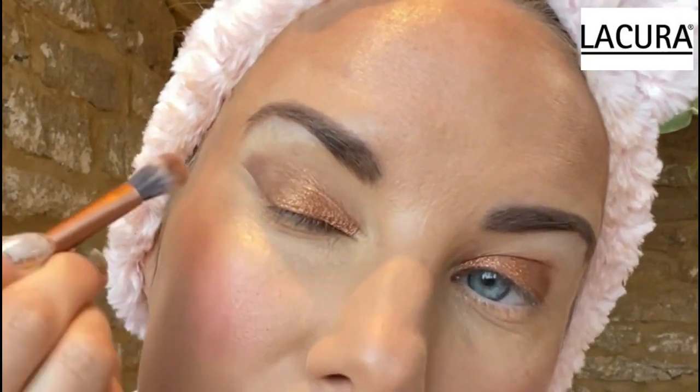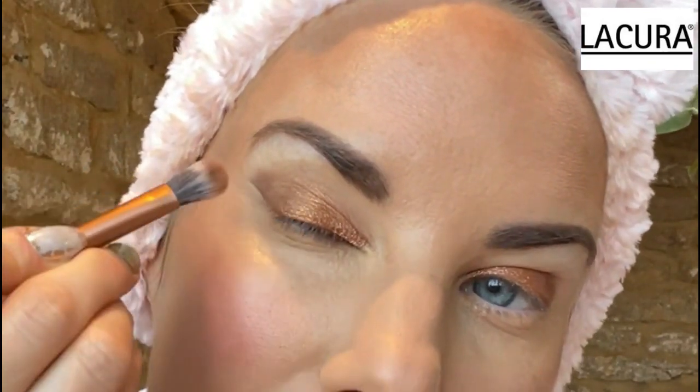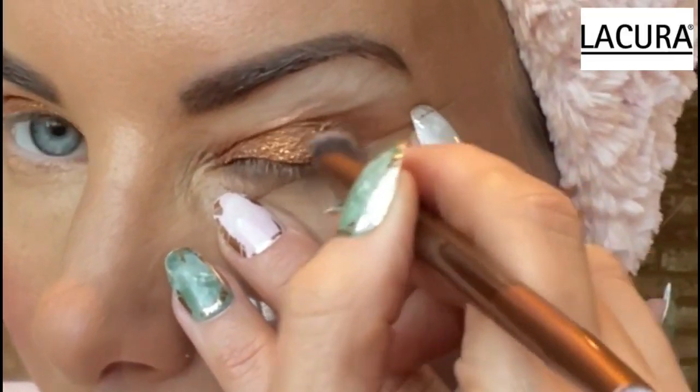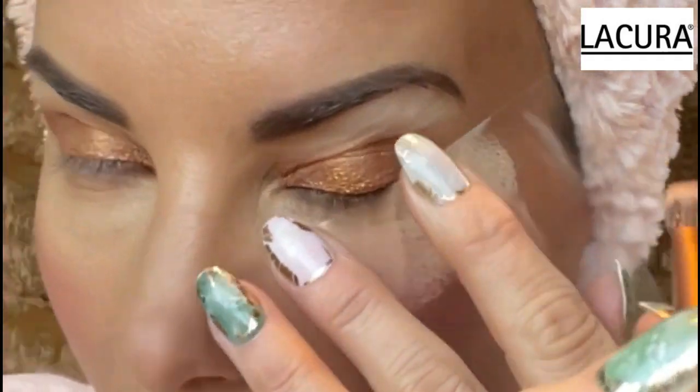Okay, so at the moment, obviously it's very sharp, but you're going to be blending that in and blending it around the top. So you've got your shape already and it follows your eye line. I'm going to carry on and do this eye as well. You literally don't need to hold it there for very long. It's just to give you a little bit of a guide, and then you can go in and do your blending yourself. These colours are just gorgeous.